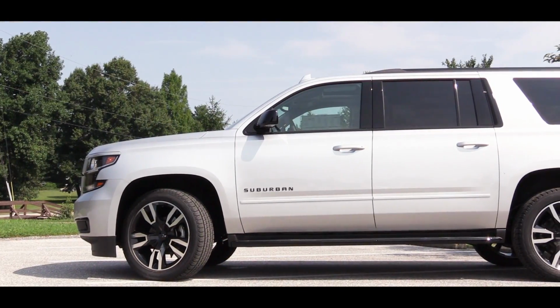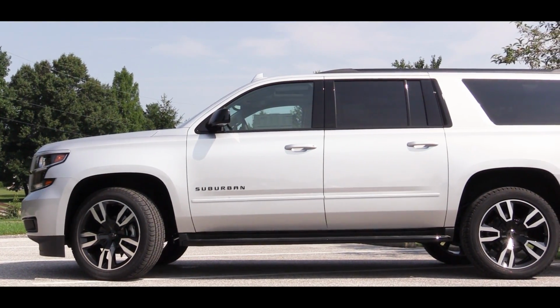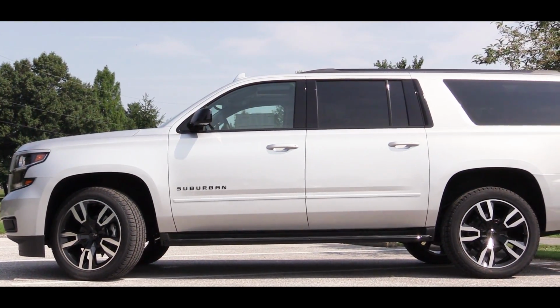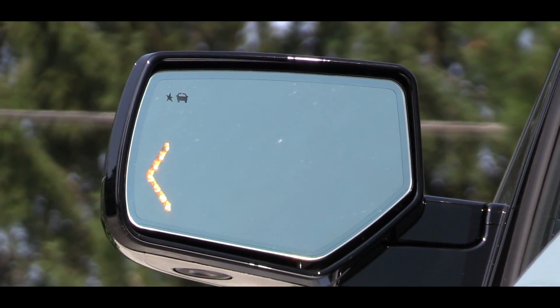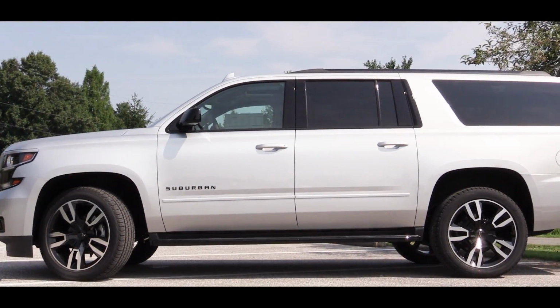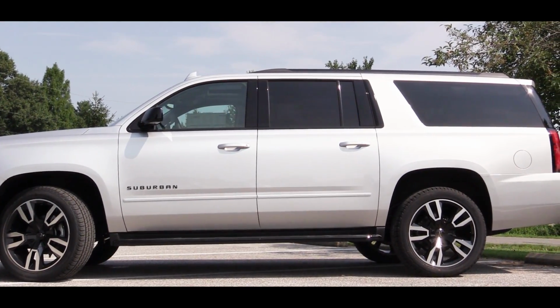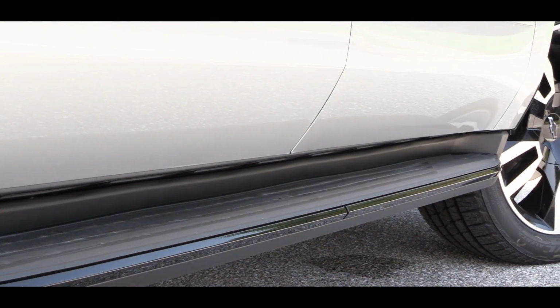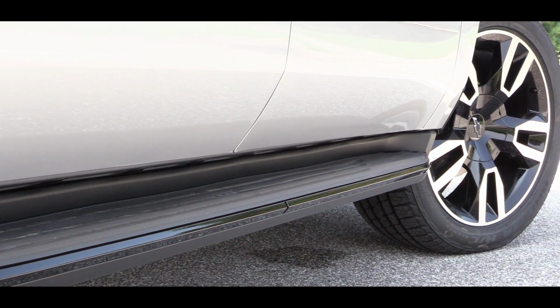But then make your way to the side on this one, power adjustable body colored heated side mirrors will come standard for every single trim level, and those side mirrors will come with integrated turn signals if you go with the Premier. However, zooming out a little bit, on all trim levels you will get rear privacy glass as well as roof rails up top if you needed them, and there are black assist steps as well for every single trim level, which is definitely useful in this one because the Suburban does sit a little bit higher than most SUVs out there.